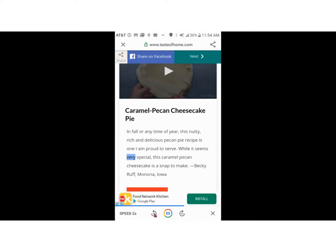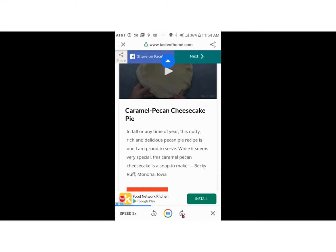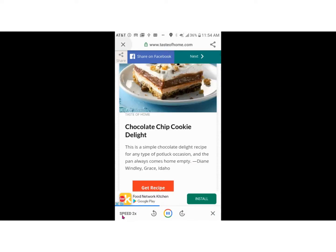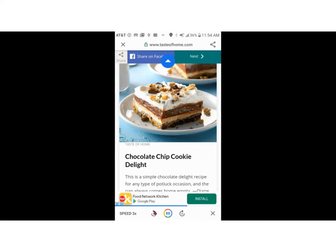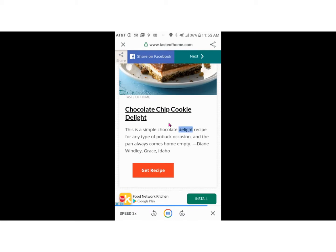If you want to go back 10 Becky, words, Time of year, this nutty, rich, and delicious It'll go pecan back pie recipe. 10, The best desserts of 2019. 10 words, and if you want Published to by speed Taste up of 10 words, Caramel pecan cheesecake pie. it will, In fall or any time of year, speed this up nutty, 10 rich, words. and delicious pecan. and you can This just pecan change pie the recipe is speed what I am proud to of serve. how fast While it's it seems reading. very special, this caramel pecan cheesecake is a snap to make. Becky Ruff, Monona, Iowa. 2/100ths. Chocolate chip cookie delight. Okay. This is a simple chocolate delight recipe for any type of public occasion, and the So pan it's always real comes home convenient empty. for reading Diane web Whitley, Grace, pages, Idaho.